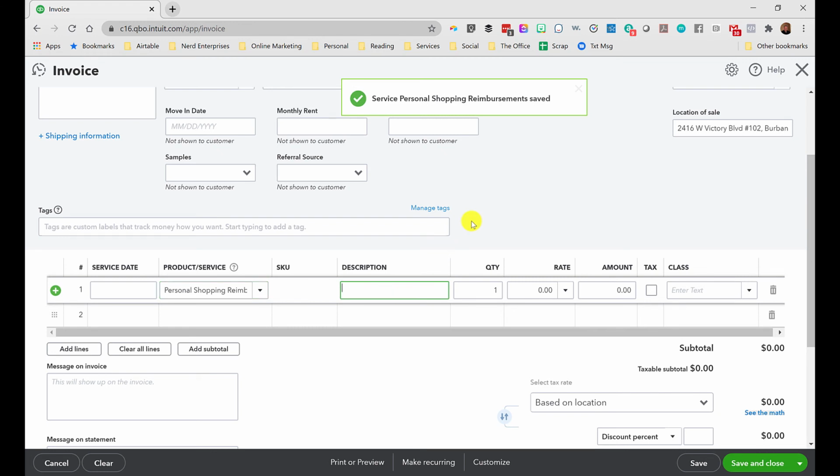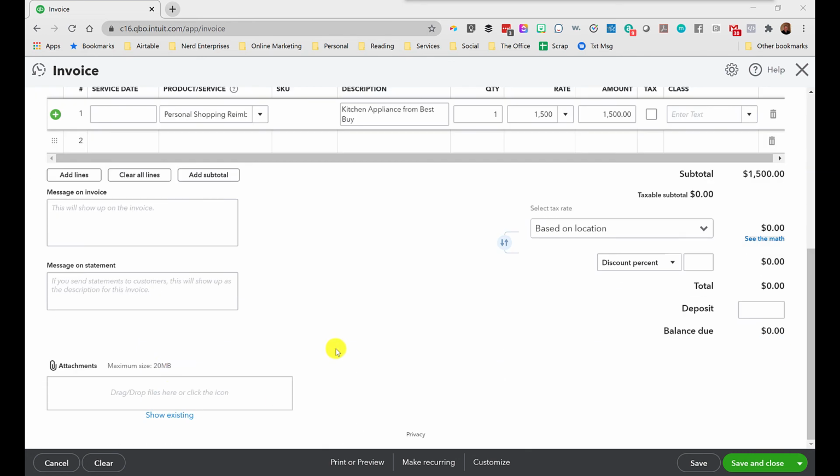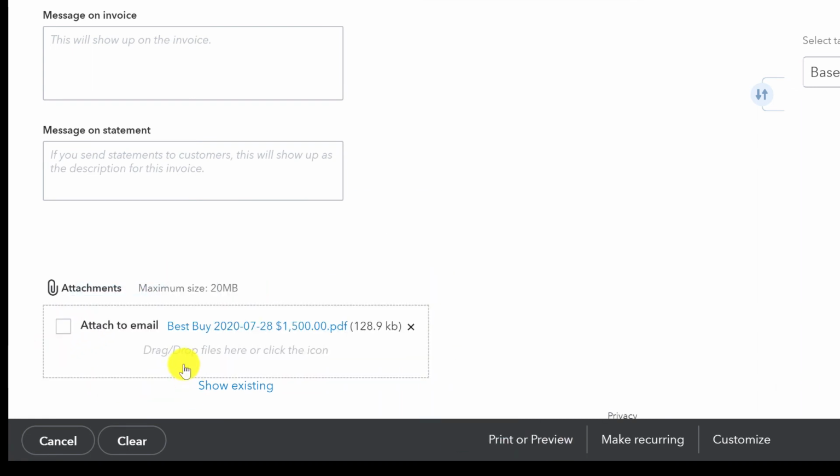Description is going to be kitchen appliance from Best Buy. And what's great about QuickBooks Online is I'll put in the amount, $1,500, that I'm getting reimbursed for. And on my other screen, I have prepared a PDF of a receipt from Best Buy, which I'll just click and drag right here down. Oops, I guess I have to scroll down a little to get there. And I'll click and drag right here where it says attachments. Okay, it takes a second to upload.